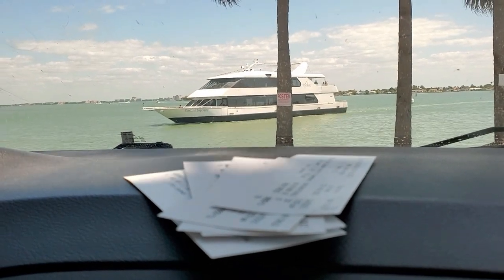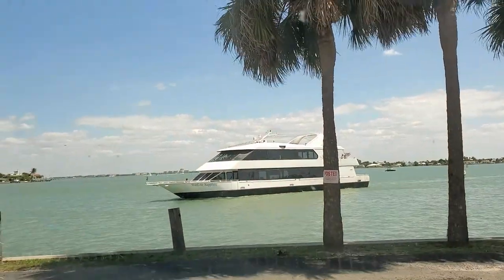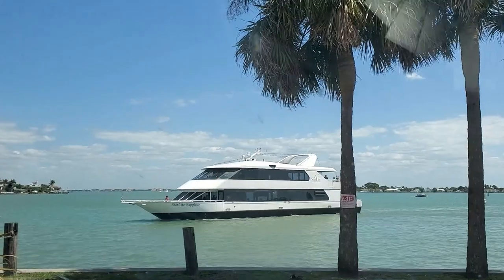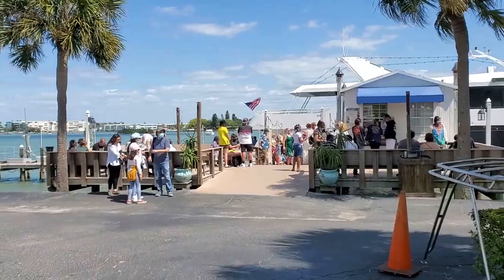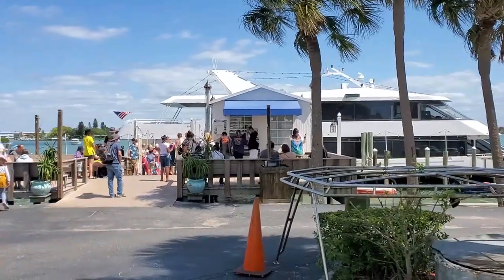Yeah! Boarding soon. We're not going on that. That's the Starlight Sapphire. That's the dinner cruise boat. We're not going on that boat. Oh, nice. Looks like they just got married on there. That's nice. Waiting for the boat to show up.